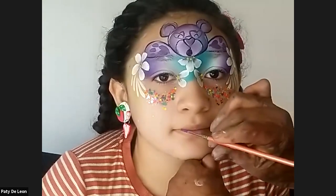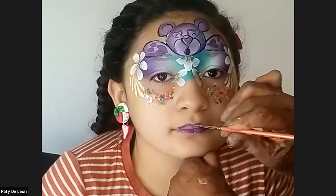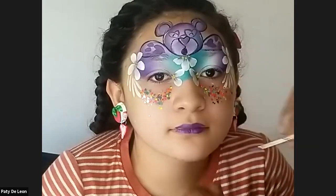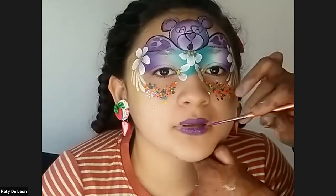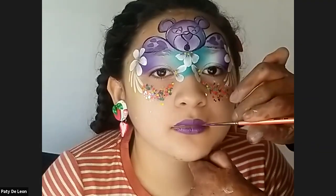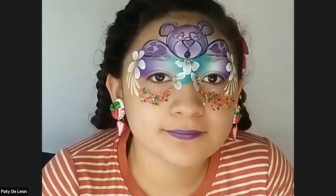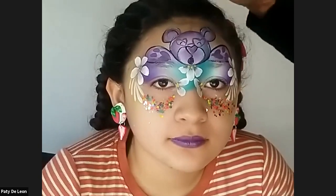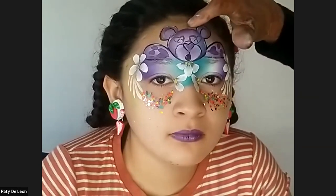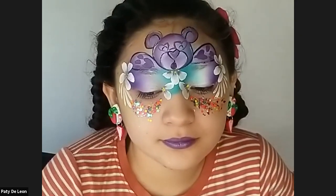Okay, here I'm going to match the color, the purple color, just like that, gentle. Do this. Let me see. And like that. And I'm not going to do glitter there because I already put glitter here. You can do more here. You can do also teardrops here or a little crown here. But this is on the job, so I decided to stay like that.